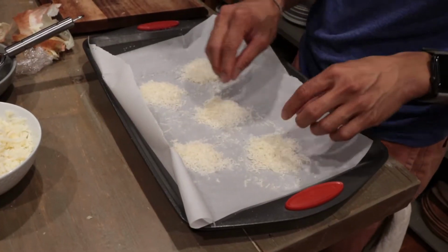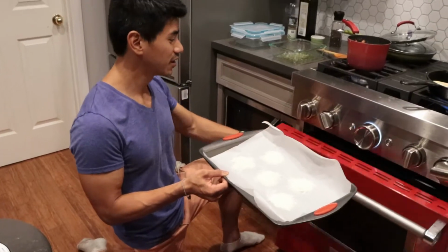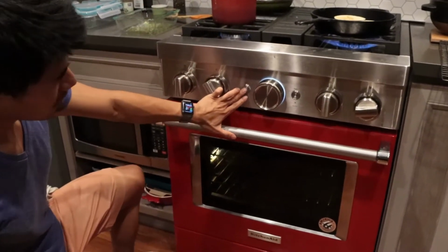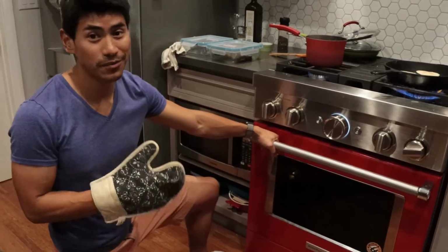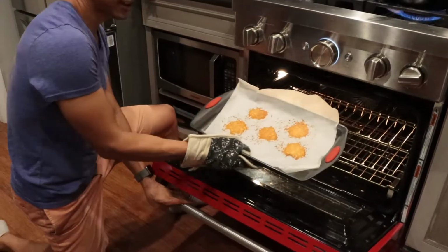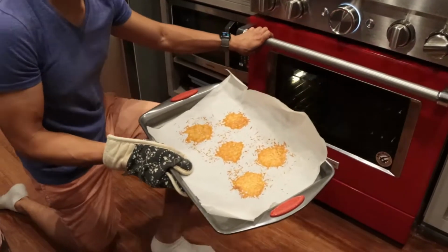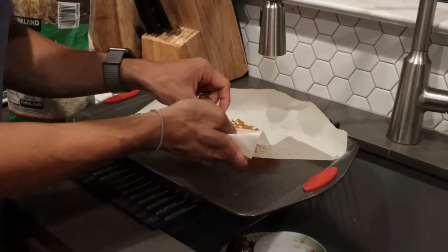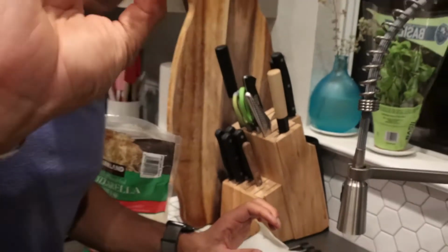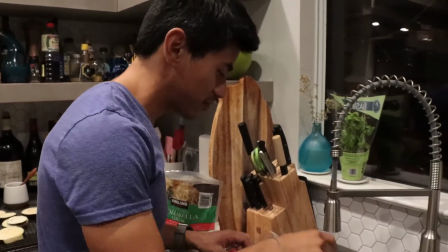So I got me 5 piles here. Pop it into the oven. This is gonna be fairly fast, so I'm gonna shake it after about a minute. It's been about 2 minutes, and it's really good. And look at that brown cheese. This is why I use the parchment paper, because I can just lift it up, and you got this just beautiful, thin, crispy piece of Parmesan cheese.